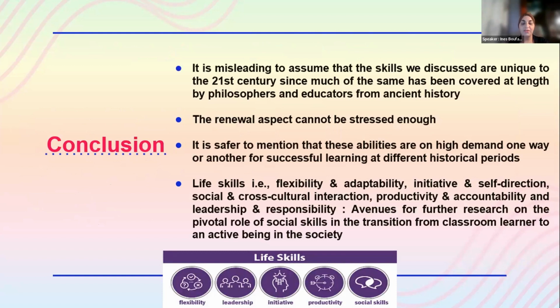Okay, wrapping up, using technology to build the 21st century skills in the EFL classroom is nothing like waving a magic wand. It is all about taming the educational technologies to fit in the lesson plan and to bring to light the learning objectives. It is misleading to assume that the skills we discussed are unique to the 21st century, since much of the same has been covered at length by philosophers and educators from ancient history. The renewal aspect, however, cannot be stressed enough.